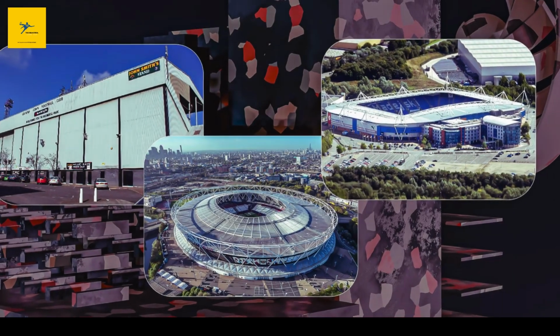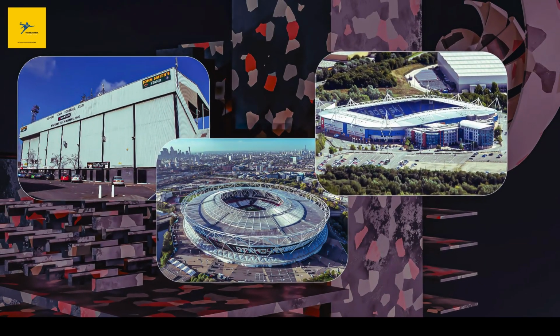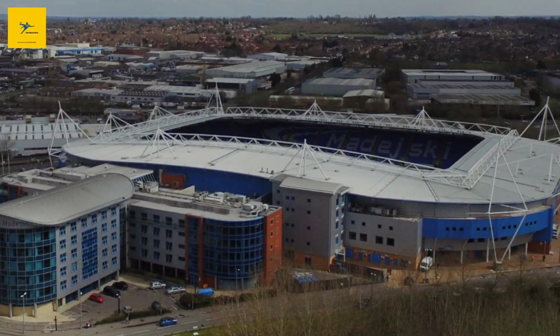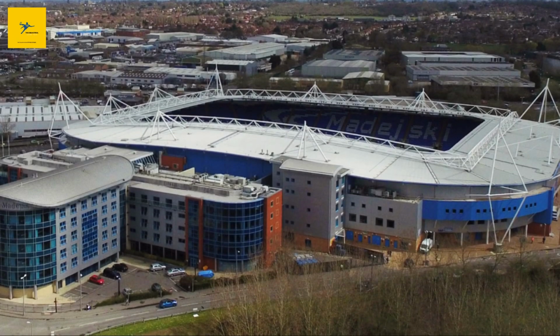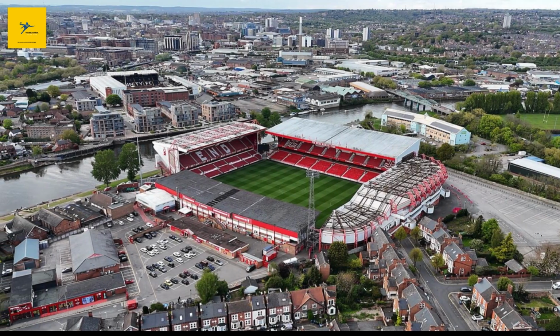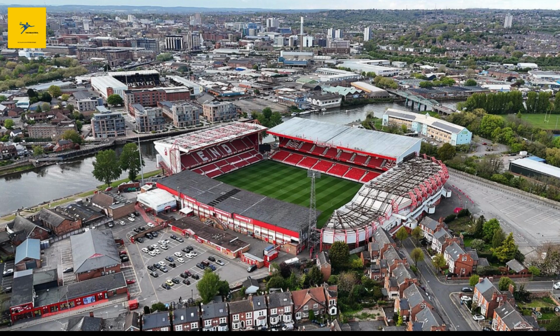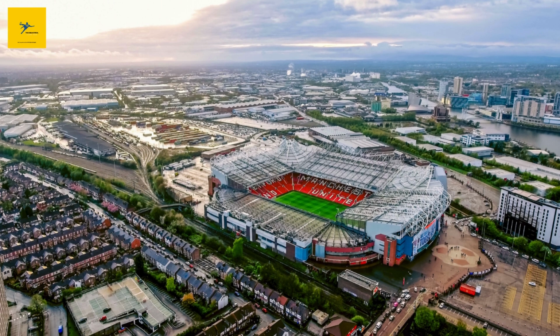Welcome to a tour of the bleak side of British football. These are the 20 most depressing stadium surroundings in the UK. Places where the matchday buzz vanishes the moment you step off the train. We're talking grey warehouses, lifeless suburbs, soulless retail parks, and crumbling concrete zones. These stadiums might have passion on the pitch, but outside, it's a different story.